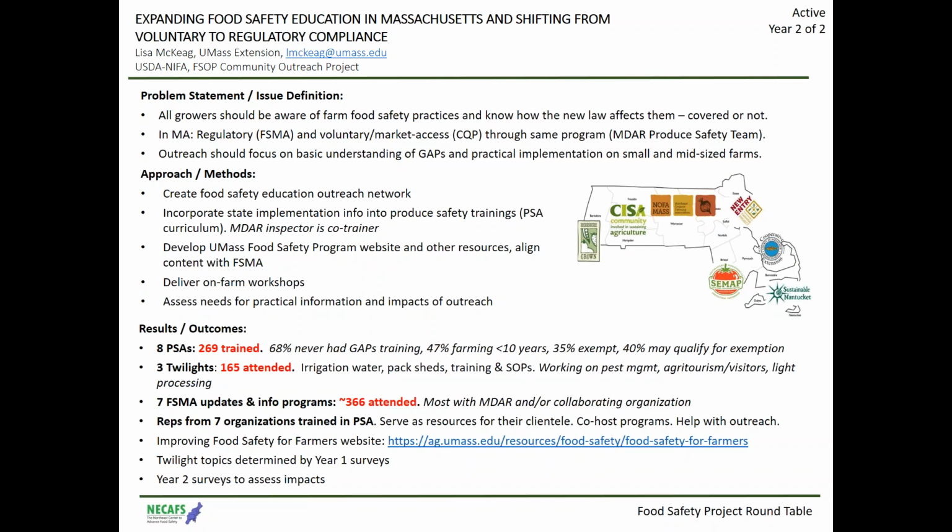So results so far, we've done 8 PSAs, a bunch of people trained, and I've included on the slide here some percentages from the PSA evaluations. Of the people who filled out the evaluation, 68% have never had any GAPs training before, half the people were beginning farmers, and then a very large number were either exempt or would qualify for exemption.